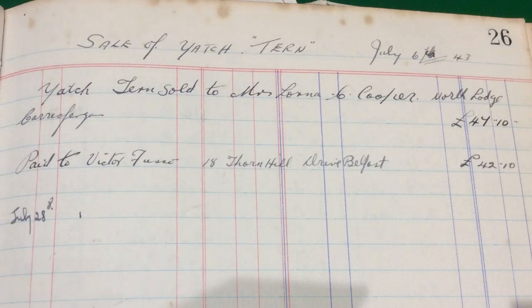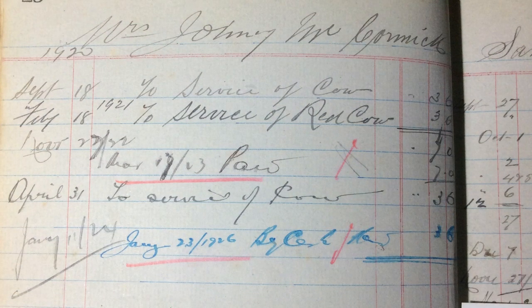And here we have the sale of a yacht for £42 and 10 shillings on July the 6th, 1943. September the 18th, 1920, to the service of a cow, 3 shillings and 6pence. And February the 18th, to service of another red cow, 3 and 6. In April again, the service of another cow, 3 shillings and 6pence. For that person there must have had 3 cows.